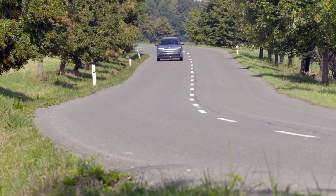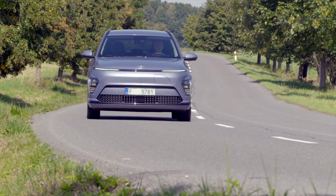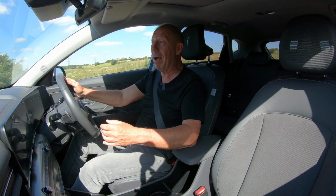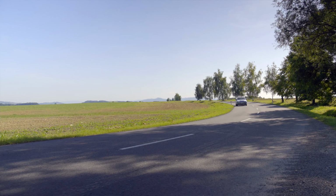As far as economy goes, we're currently getting 3.6 miles to the kilowatt. I've had it well over 4 to the kilowatt, which is really good indeed. It's equivalent to about 120 miles to the gallon in combustion engine terms. And it will do that all day long.